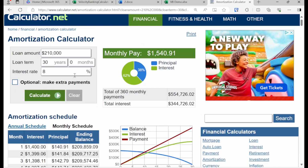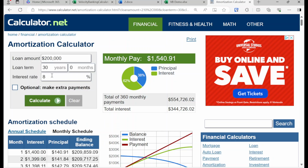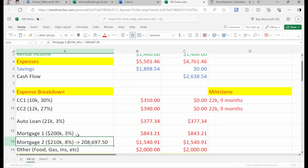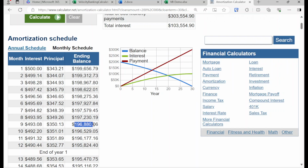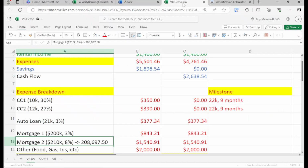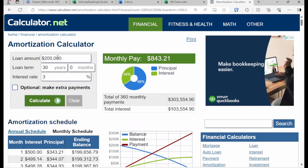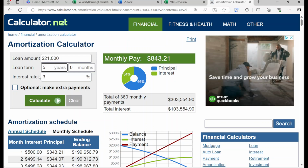All right, and then I just got to fill in the blanks: 200,000 at 30 years, and then we'll say 3%, which is a personal mortgage. And then this is going to be at 9 months. So 196,000. Alrighty then. And then we're going to go right here. And then after 9 months of our auto loan, which is 21,000 at 5 years at 3%.